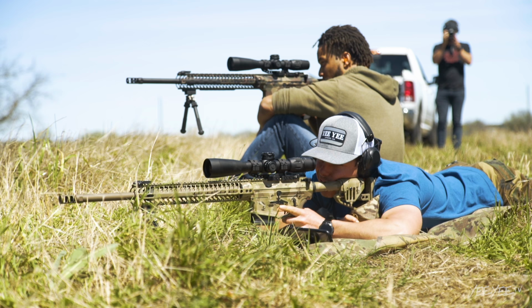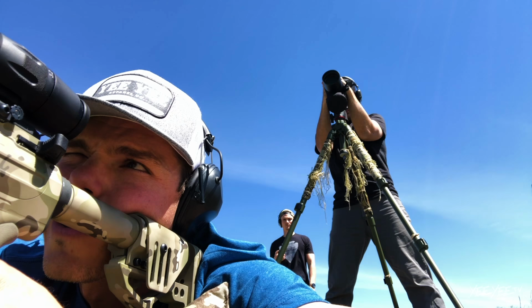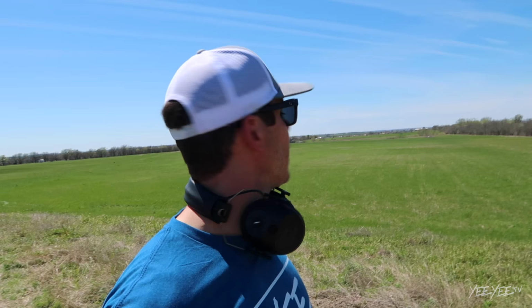Hit. Nice. Same thing. There you go. On you. Hit. Nice. Shot 560 yards. Nailed it. I had the advice of some of the best snipers. And I'm going to move back now to 1,000 yards. Here's the money shot. 1,000 yards. Here we go. This is going to be our shot.